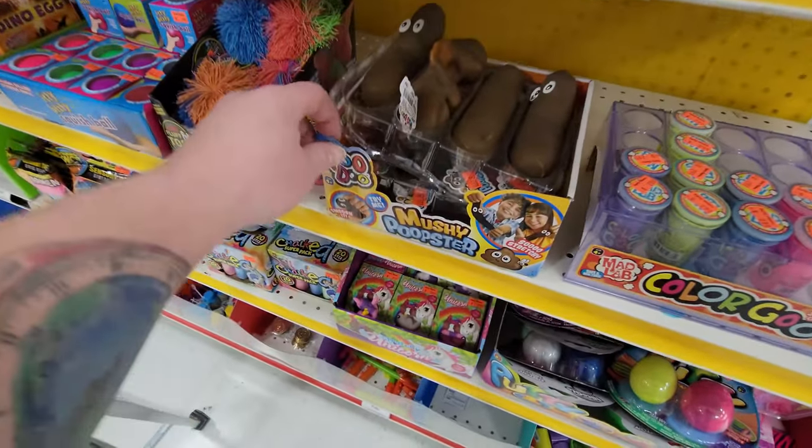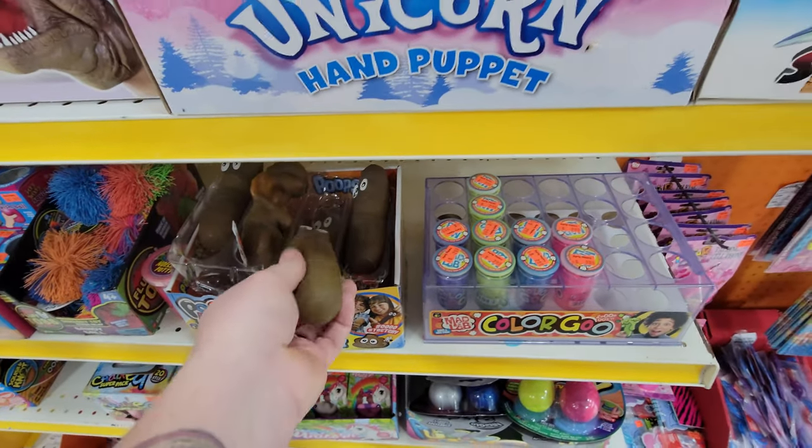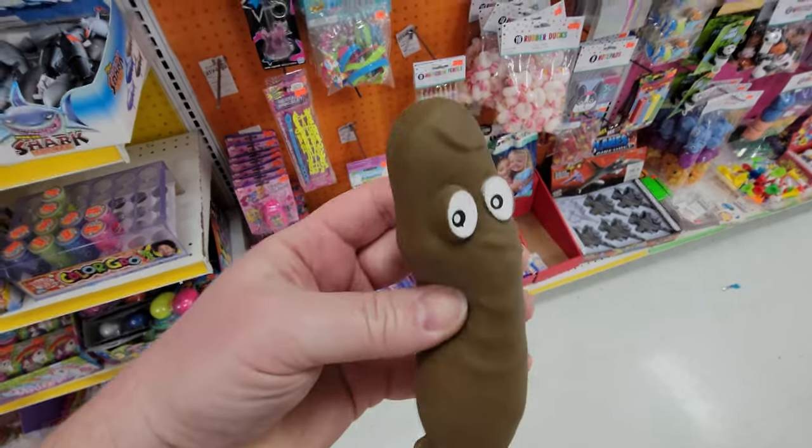What in the world is a mushy poopster? I'm almost afraid to touch this. It's a poop. It's a mushy poop. What the heck? Oh my gosh, I can't even. Let's get back to looking at the candy.